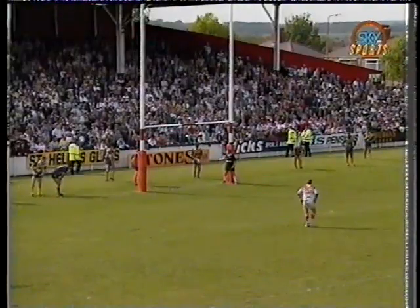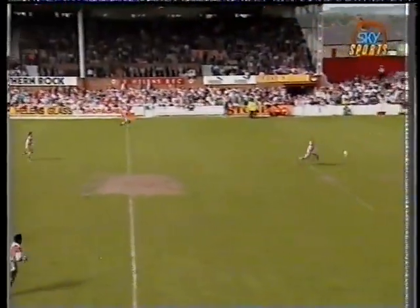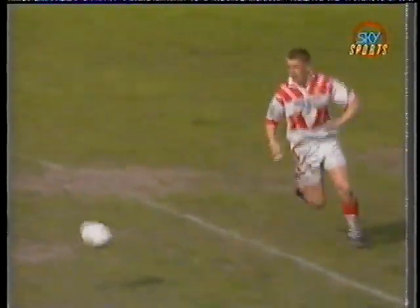Oh, what a great break by Vivers. He did the right thing. But there you can see clearly Tate got her fingertips to it. But they'll get possession back from the dropout from underneath the sticks. But what an impact the substitute Phil Vivers has on the St Helens side when he came on. Really galloped through that gap.